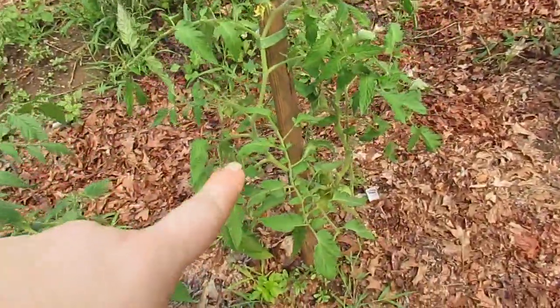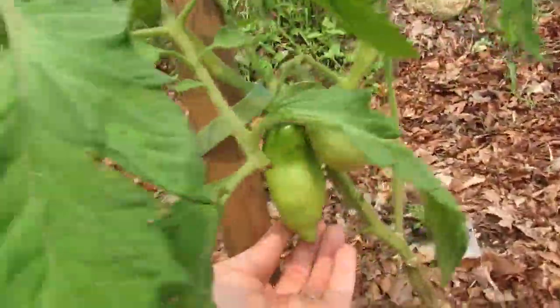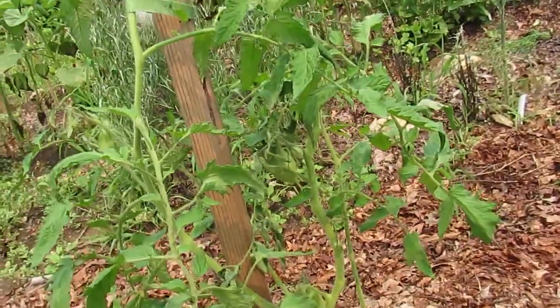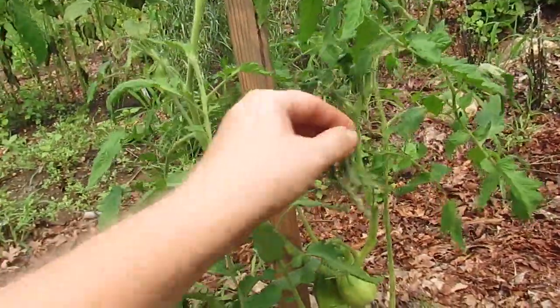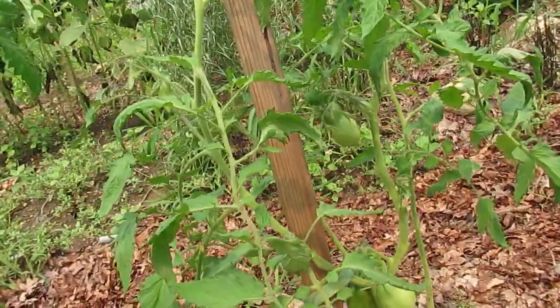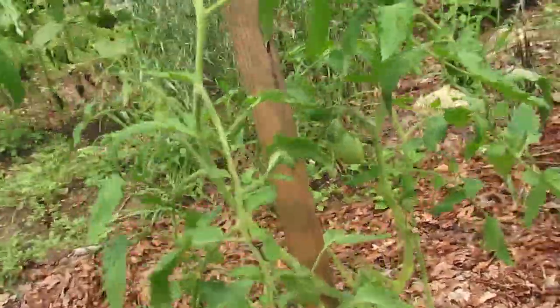This is a Gilberte paste tomato. You can see here it's got that classic oblong shape to it. Not much to say. It's producing. We've got 4 tomatoes right now. Hoping that it'll put on more so that I can compare it to the other kinds of paste tomatoes.